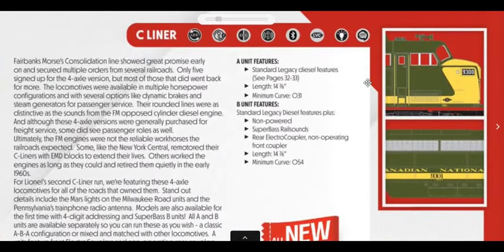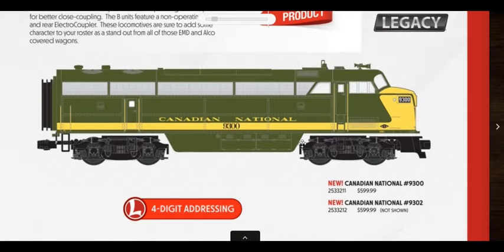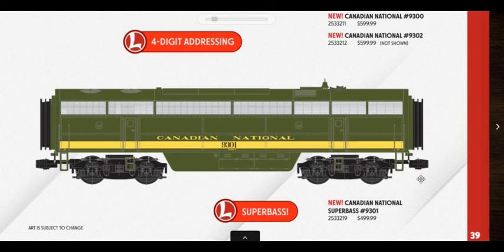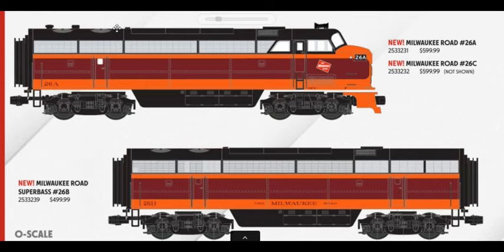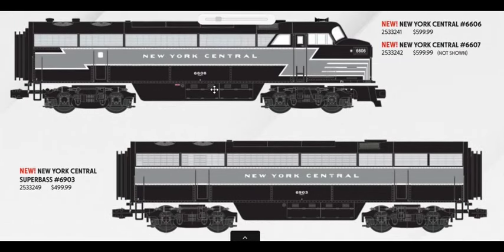Next in the Legacy series is the Fairbanks Morse 4-axle Sealiner diesel in powered A units for $599.99 each and non-powered B units with Super Base for $499.99. Road names include Canadian National, Canadian Pacific, Milwaukee Road, New York Central, and Pennsylvania. The models require 054 minimum curves.